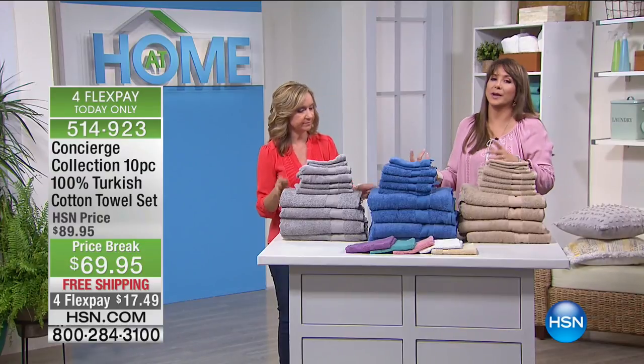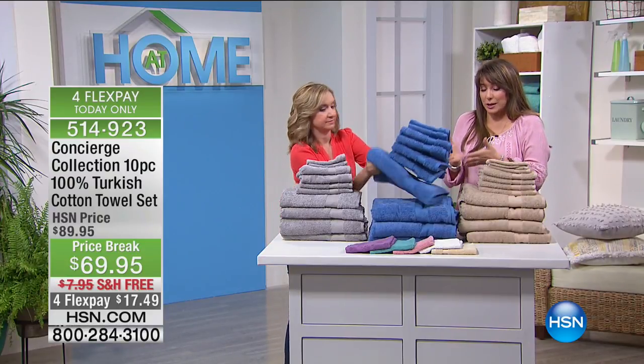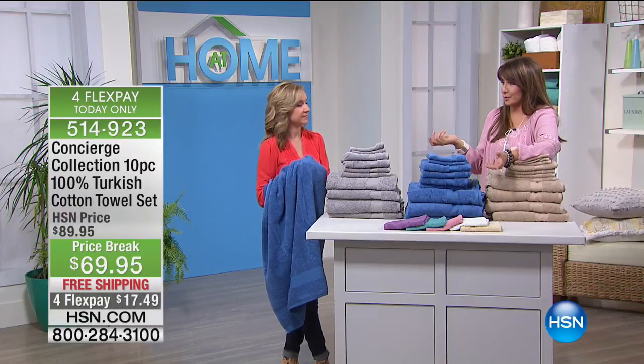And to Ellen's point, in most situations you can't get a 100% cotton Turkish towel with multiple bath towels. And if you see 10 pieces, often you are finding six washcloths. You know that if you've done any comparison shopping. But we're going to show you how big these are. And if you have these at home, we'd love to hear your voice, your take on them.